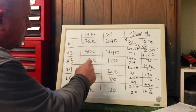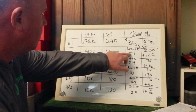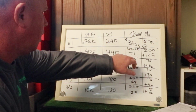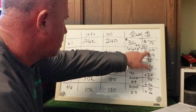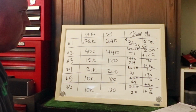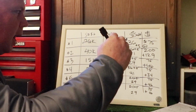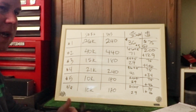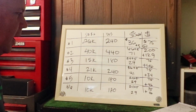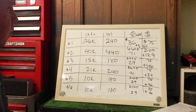Now the one property that I did well on was number 2. And that was 40,000 square feet. I put down 440 pounds of salt, but there my cost was $71. The salt was $66 plus the $5. So I charged $200. I actually made $129 on that property. That one there, I think is probably, I don't know, it seems a little bit high. So it's actually going to probably make my numbers look a little bit better. And I think all in all, they're actually kind of bad. But all in all, this is what it looks like.